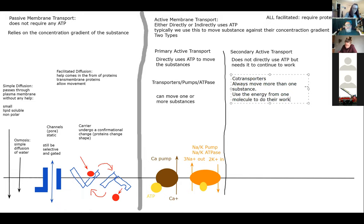Right? I keep using the example of rolling a ball down the hill. If I'm at the top of the hill and you're at the bottom of the hill, and I want to give you your grade on the first exam, I could use my own energy to yell it down to you or to walk the test down to you, or I could tape it to the ball. And if I tape it to the ball and let the ball go, the ball's going to do the work for me. And that is exactly what happens in a co-transporter.